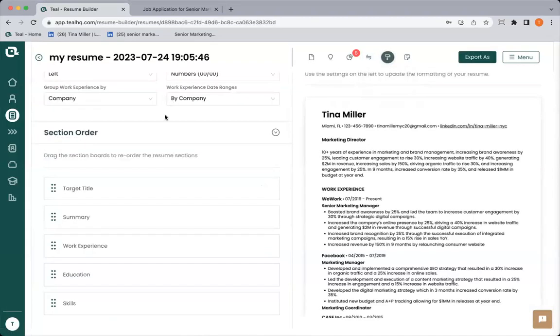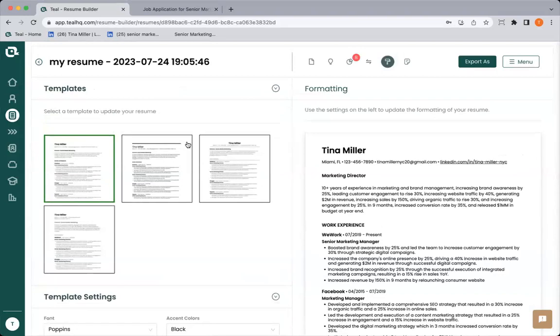Then it's formatting our resume. Again, because Teal at a foundational level works with this database of your career history, you can then alter and change how it presents that information. So rather than needing to pick a whole new template and copy and paste a whole bunch of text, you can now reshape that data in lots of different ways. We've got 4 different formats.